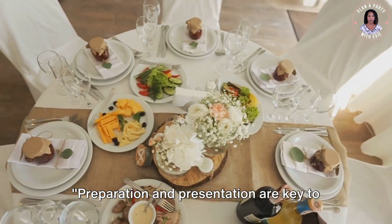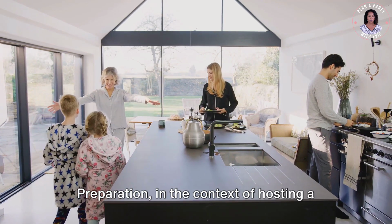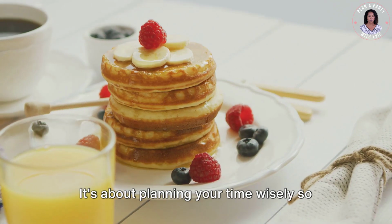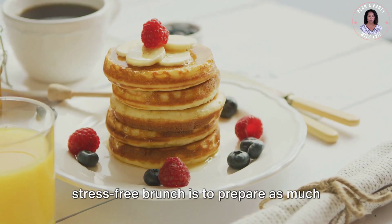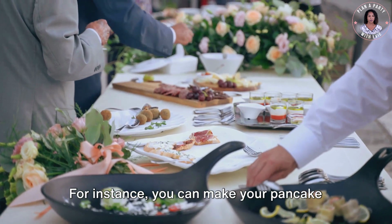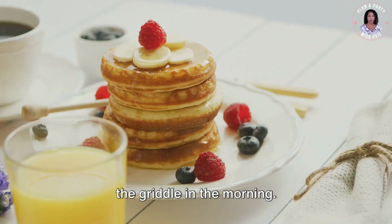Preparation and presentation are key to a successful brunch. Let's delve into that a bit further. Preparation, in the context of hosting a brunch, is not just about getting all your ingredients ready. It's about planning your time wisely so you can enjoy your own party. One of the best ways to ensure a smooth, stress-free brunch is to prepare as much as you can ahead of time. For instance, you can make your pancake batter the night before, set it in the fridge, and it'll be ready to pour onto the griddle in the morning.